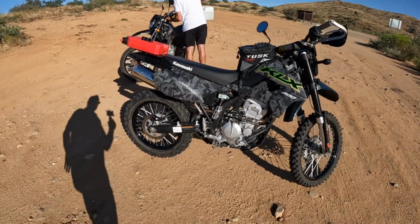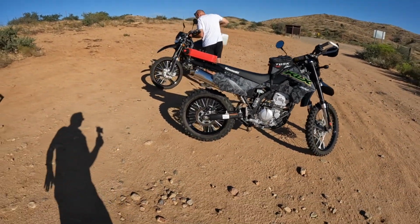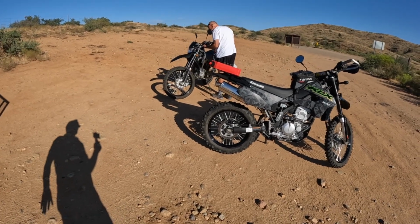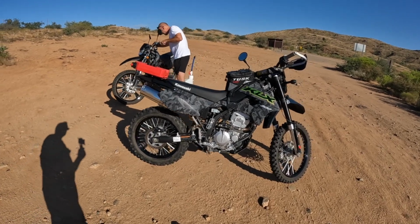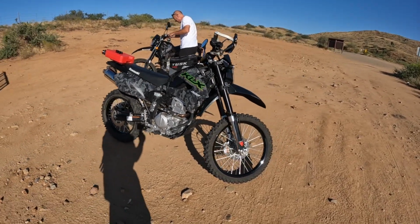Is there really going to be that big a difference between these two vehicles with all the mods? I have to agree that I like how cool it looks, but is it really going to make my riding experience a lot better or more fun? What is it really going to equate to in the long run? We're going to find that out today.